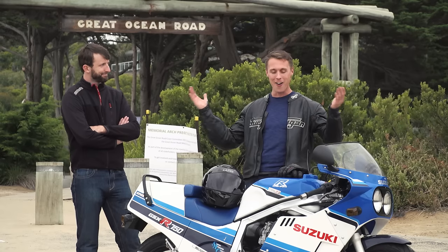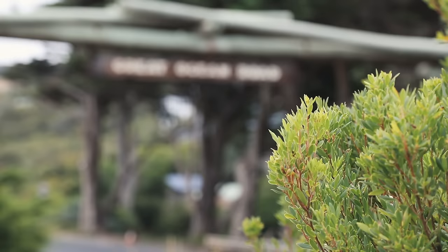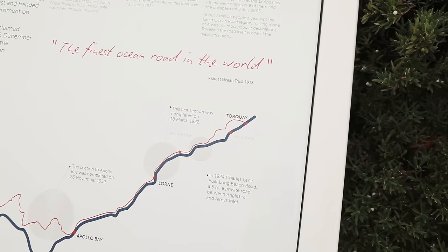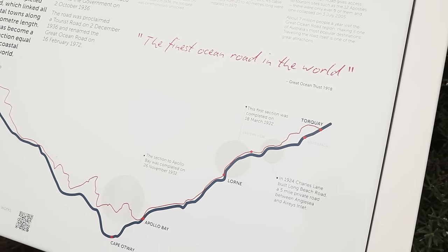All right, here we are, OG GSX-R, Great Ocean Road stretching out before us. It's time for my once-in-a-lifetime ride. It's Ari's turn. You deserve it. I do. You do.